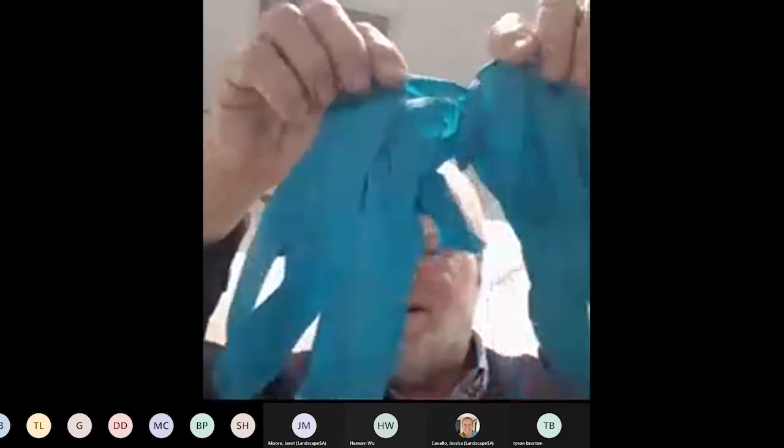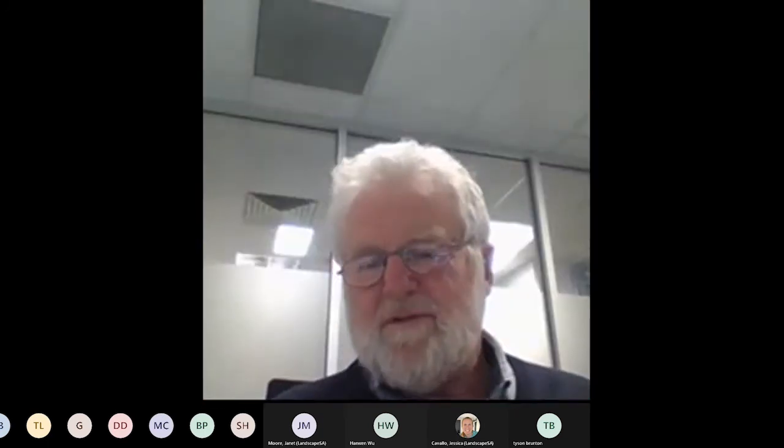A set of these gloves, which are disposable nitrile gloves rather than disposable food grade gloves. So they're green because they're chemically impervious. The big red PVC gloves are quite good as well.